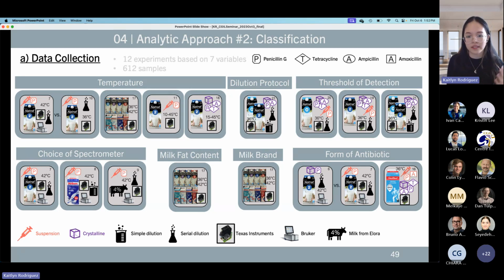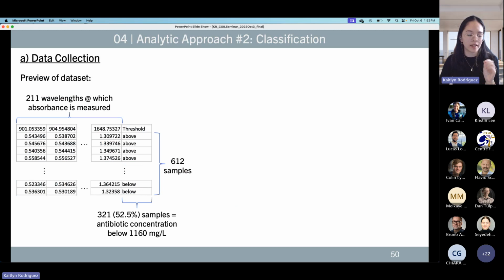Through all of this experimentation, we were able to assemble this data set of 612 samples. When compiled into a single data set, it looks something like this, where we have 211 wavelengths at which absorbance is measured. At the beginning, I mentioned we have columns for the different intervals where the absorbance is measured. These values in the table are the absorbance measurements themselves, and this final column here acts as our label.